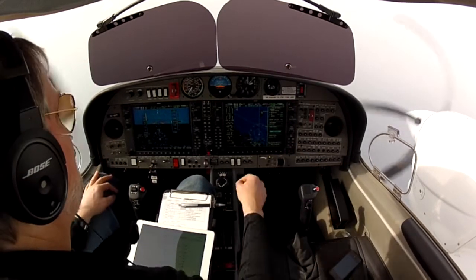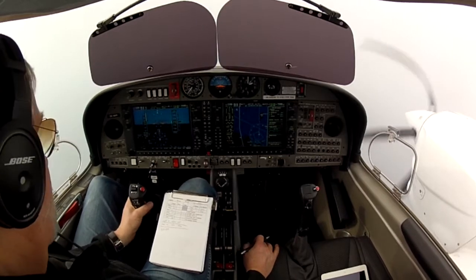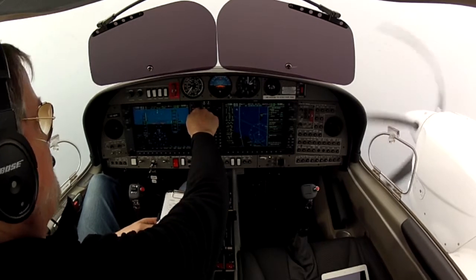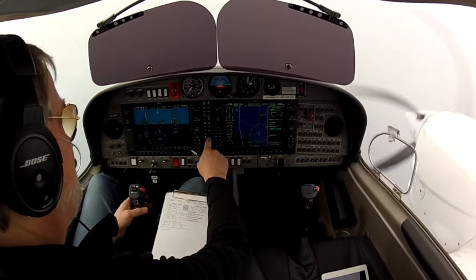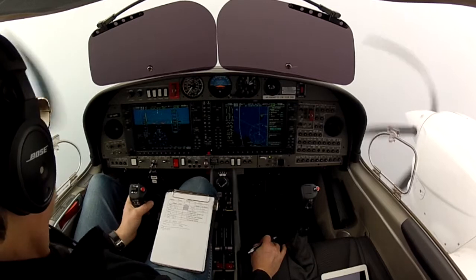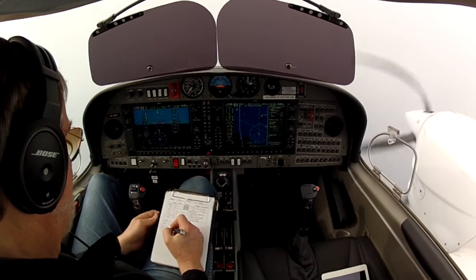Tjena, Charlie Yankee Delta, Göteborg. For information, Sotenäs has opened. Tjena, Echo Mike India Romeo. Contact Copenhagen 124.550. Happy Easter. 124.550. Tjena, Echo Romeo. Copenhagen, Sierra Echo Mike India Romeo, at flight level 120, inbound Tusca. Sierra India Romeo, Copenhagen, hello, you are identified.